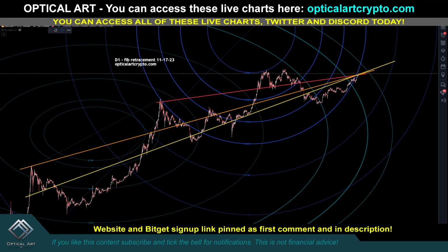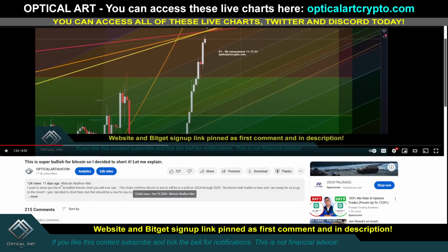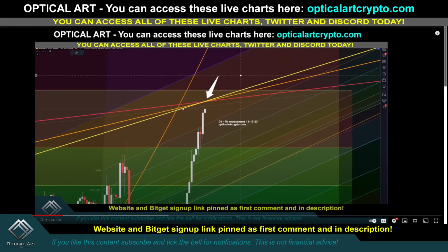This chart here, I did cover in my last video, which was about 11 days ago. So this is super bullish for Bitcoin, but I decided to short. Again, this was a very strong resistance level, and as I said, that's why I shorted it. But at any point we hold above it, that would be bullish. I'll put that video up now if you want to check it out.